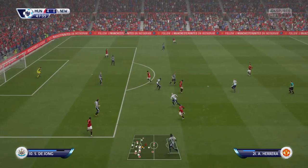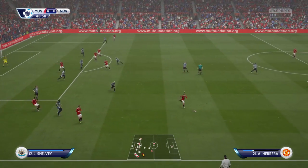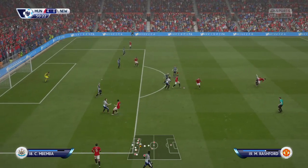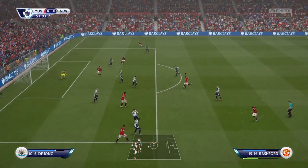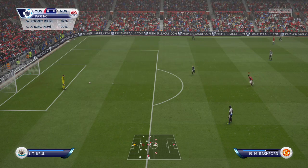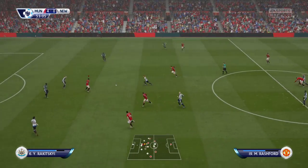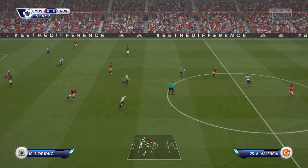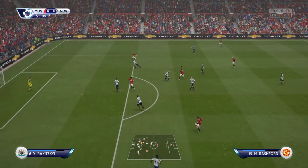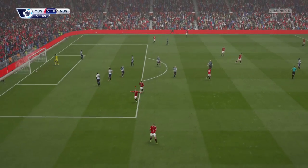Shaw. Here's Rooney. And Herrera. Wayne Rooney. The shot's on! And that's an offside against Wayne Rooney. Now Rooney. Chris Smalling. And Herrera. Carrick on the ball. And shoots! Rooney gets a hat-trick, and I'm sure this won't be his last.